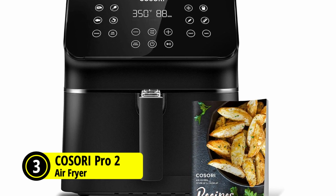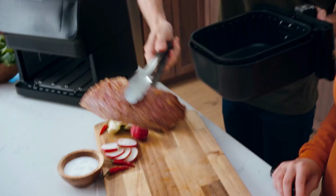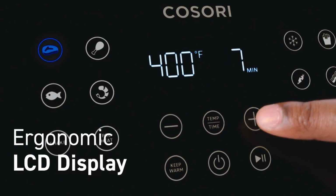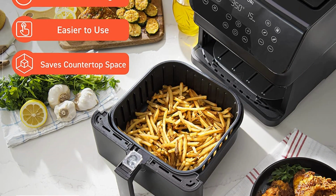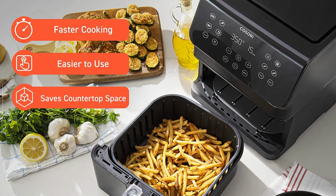The COSORI Pro 2 Air Fryer Oven Combo is a versatile kitchen appliance that can help you cook a variety of meals with ease. With its customizable cooking functions and temperature range of 107 to 450 degrees Fahrenheit, you can save your favorite flavors and create delicious meals that everyone will love. The AdaptiQ technology circulates air quickly and evenly, ensuring a crispy texture and even results.